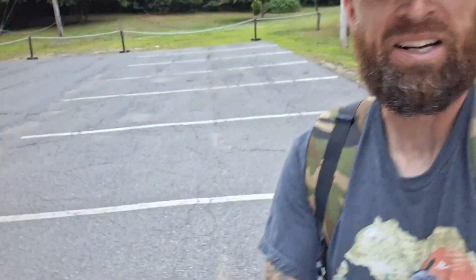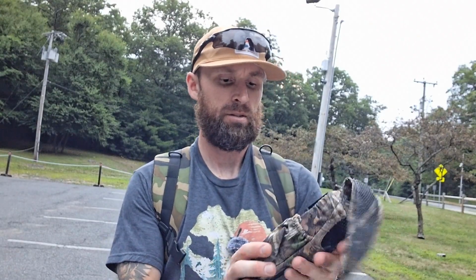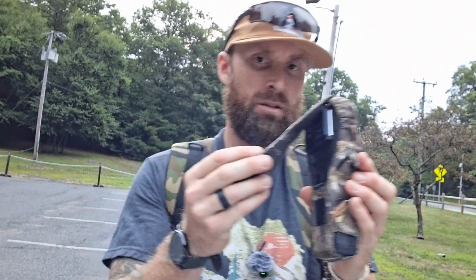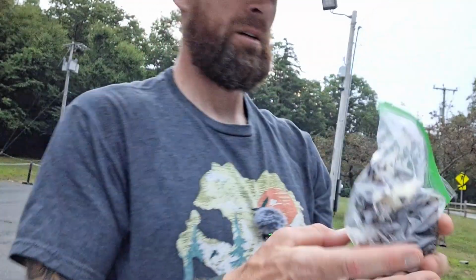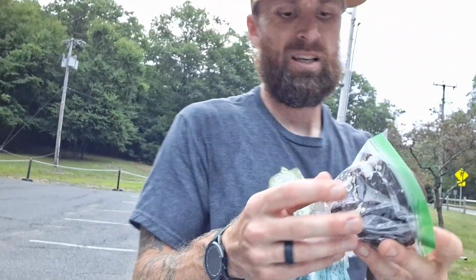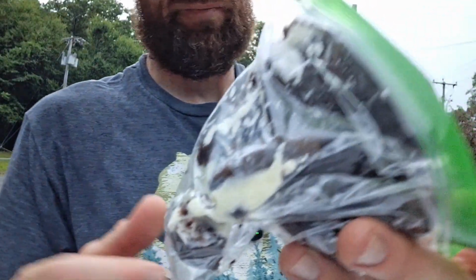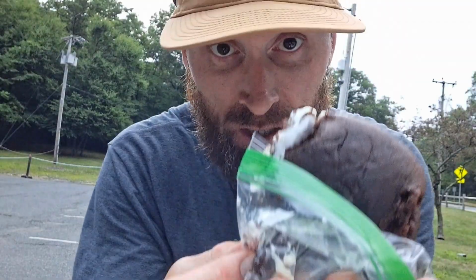Now I do have a snack in the back. See if I can make some room for it. Not one mosquito bite with this. Game changer. You guys know how much I love chocolate. This was a whoopie pie. It's a smush pie now, but I'm gonna take a few bites. Cheers.